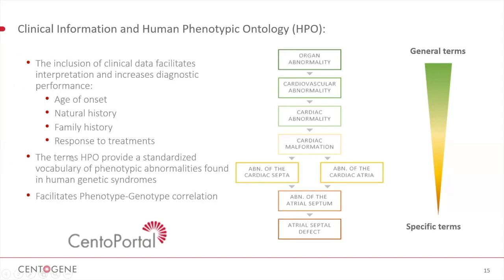In addition to this clinical information, the HPO terms, we need clinical details regarding the course of the disease. We need the age of onset, the natural history, the family history, and response to treatment. All this valuable information will also affect the prioritization of the variants and help us to find the most appropriate one.